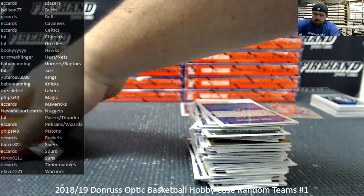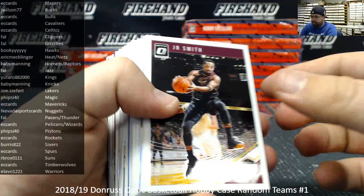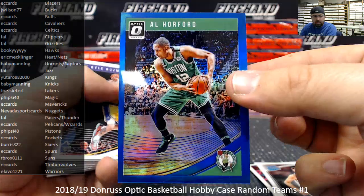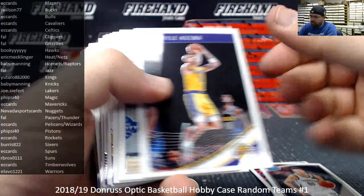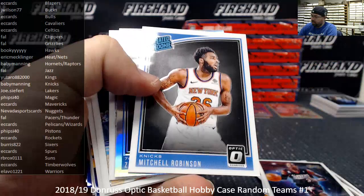Okay. All right, guys, box two. I got a blue parallel of Al Horford, number to 49, Boston Celtics. The Celtics won EC Cards. There's DeAndre Ayton, rookie. Zaire Smith, silver.